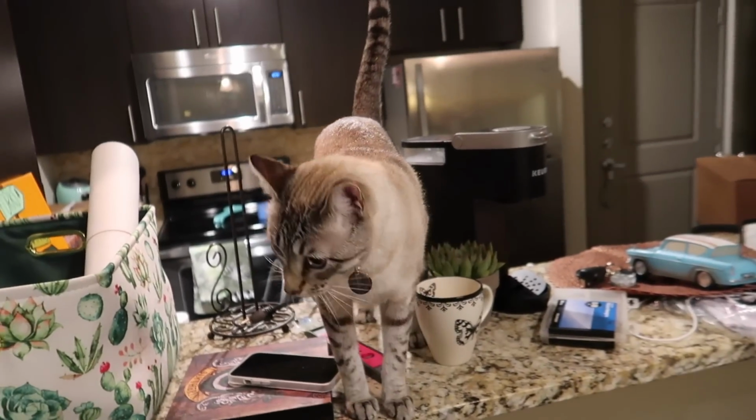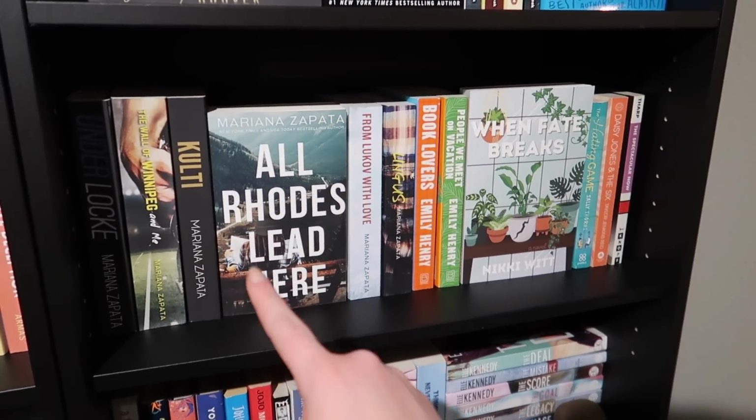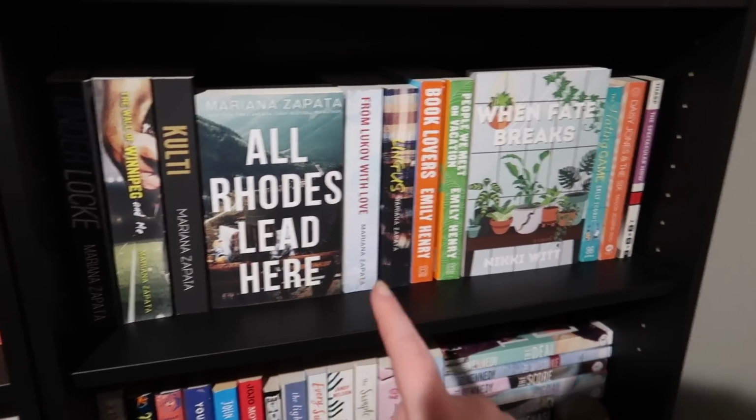Do you mind? Seriously, I just read this. This is one of my new absolute all-time, can I speak English? All-time favorite books ever. Obsessed with it.